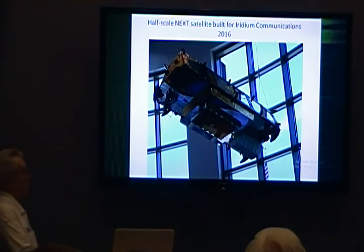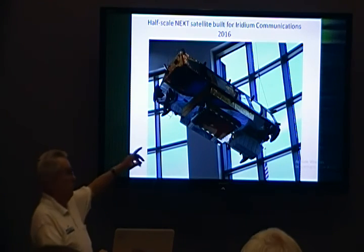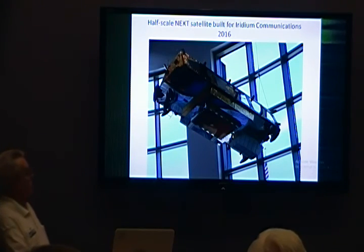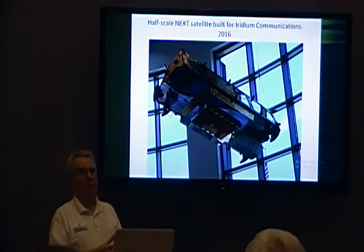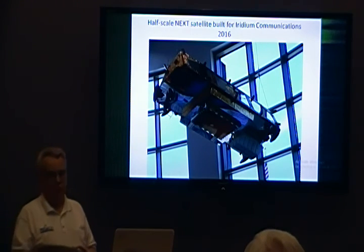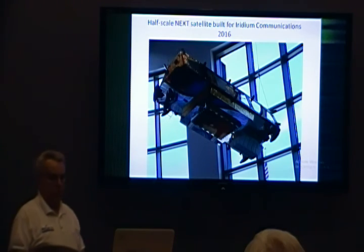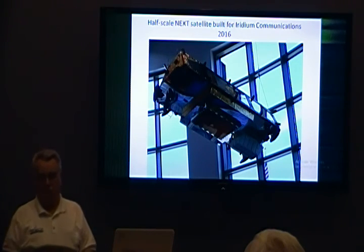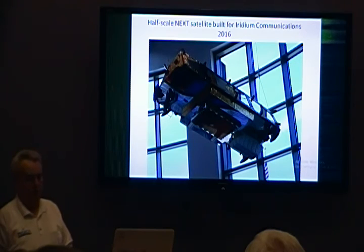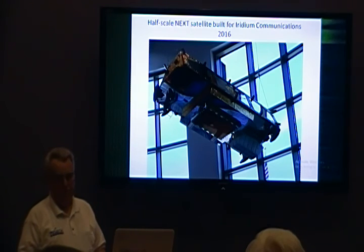It is a half-scale model. Half-scale, you're looking at about 5 feet long and about 3 feet across. This is the body of a satellite from NEXT. It is a constellation of 66 satellites that are currently in Earth orbit in varying orbits, known as sun-synchronous or polar orbit. They go around, so they cover almost 100% of the Earth's surface. And they are used for aviation and nautical communications.